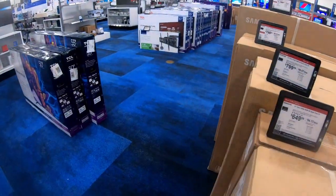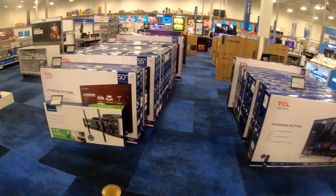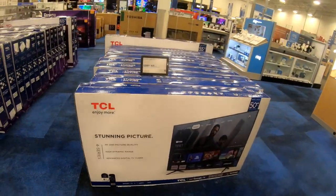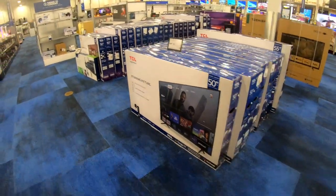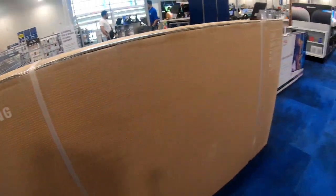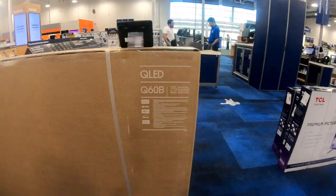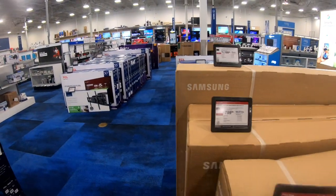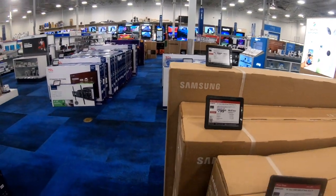But we are here looking at a laptop at Best Buy. I don't like TCL's flat screen. I'd rather go with this brand, Samsung. And Samsung is a QLED. These are the best to me, because I bought one for my mom and brought it to Jamaica for her Mother's Day.